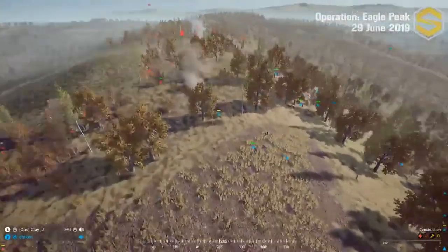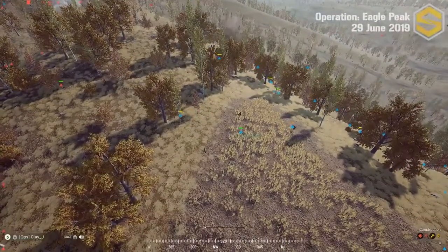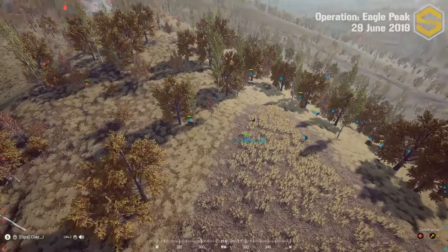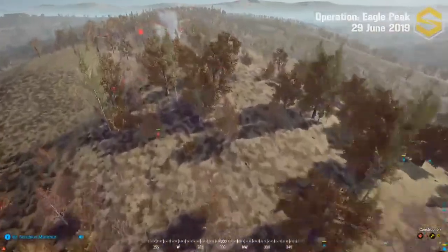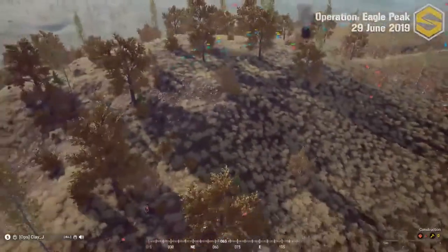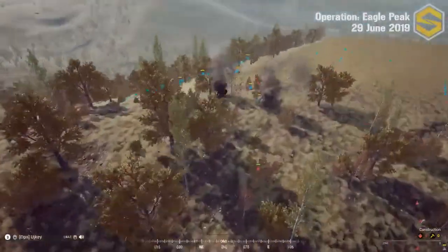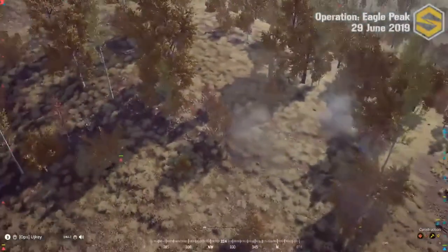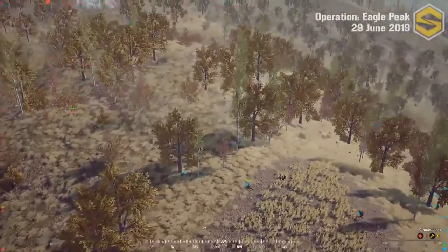U.S. mortars getting pretty close here, and Russians falling back. Given how close these mortars are, you can see the mortar deployment is right here. Mortars are falling within about 100, 150 meters. It means it's got a huge hang time. You want three to push past the hill and try to take it. Russians still taking some damage here. Copy all.